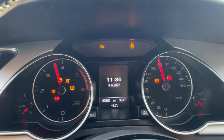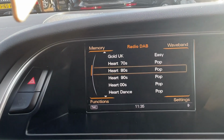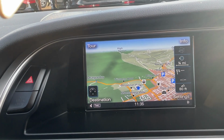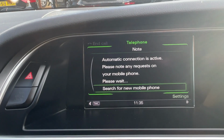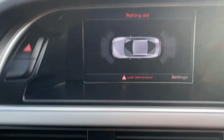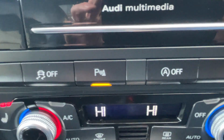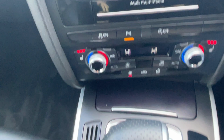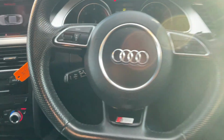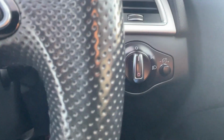Just start the car up for you. 62,928 is the mileage. It does come with a digital radio, also sat nav, Bluetooth, and obviously the optical sensors as well. Heated seats are standard, dual climate control, and you can turn your sensors on and off from there. It also comes with the stop start system. All the controls and switches are in excellent condition, all fully working. It does have the multifunctional flat bottom steering wheel, along with cruise control, automatic lights and wipers.